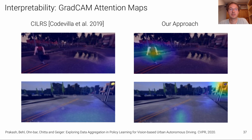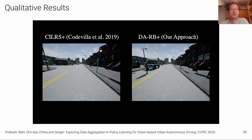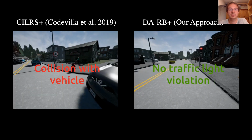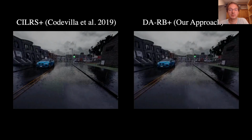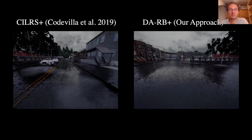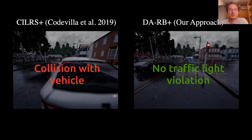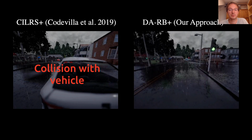We also looked at GradCam attention maps and found that our approach focuses more often on relevant aspects of the scene compared to the CILRS baseline. Here we show some qualitative results. You can see CILRS on the left and DARB, our approach with replay buffer, on the right, both approaches including triangular perturbations for data augmentation. Again, we tried to find scenes that are similar to each other so that we compare the behavior at the same location in the environment using the same objects.